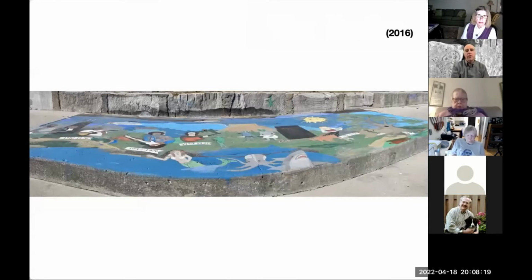I just want to show an example of a painting at Foster Beach. It's a pretty cool one. This was painted in 1999. It's a tribute to dead rock guitarists. That's Muddy Waters, Howlin' Wolf, Jimi Hendrix, Frank Zappa, and Randy Rhoads, who was in Twisted Sister.